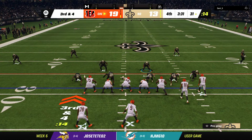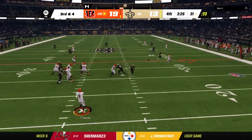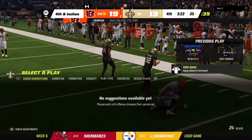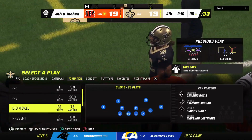Now it's Burrow. And this one complete to Smith. And oh, he's just going to be short here. Barely. Maybe by a half a foot. It'll be 4th and inches.